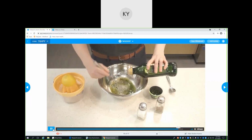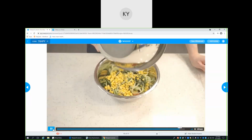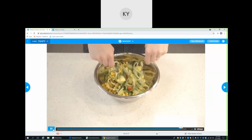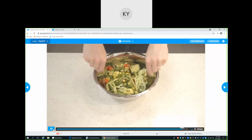Final step, we're gonna add our dressing right into the bowl. And then again, we're gonna toss it. Another great job for little hands. Make sure everything is nice and distributed.